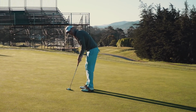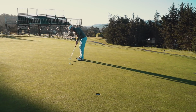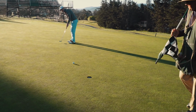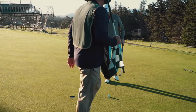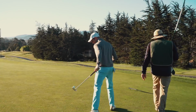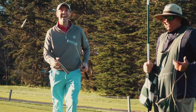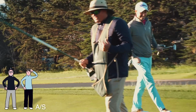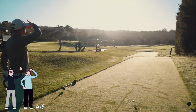Good second shot in here. Very quick down the slope. Oh, he's tickled it. That is a little tickler, Danny boy. Pick it up. Oh, still going. Little scared of that one, maybe? Seeing these, they're slick. Do not get above the hole. Yeah, you just got to hit the fairway.